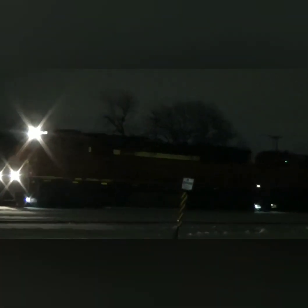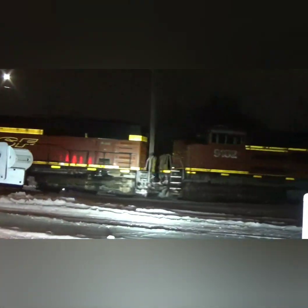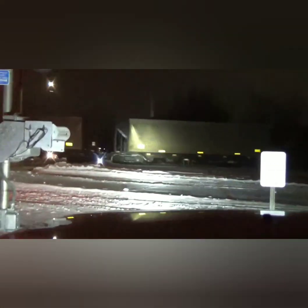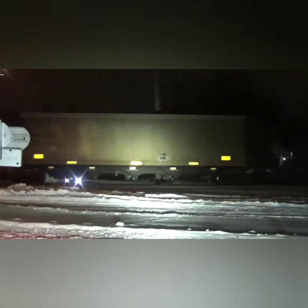Alright, here we go with a westbound, maybe empty coal drag, coming into Hobson Yard here in Lincoln, Nebraska. 9748 and 9102, pulling their empty coal cars west into Hobson Yard. Rail Fanning Adventures, rail fanning for those who can't, January 27th, 2021.